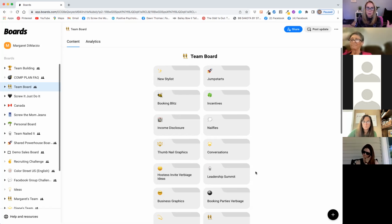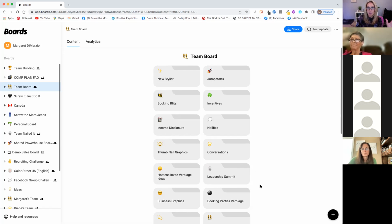But what I found was working with the desktop to get things onto the board is a lot easier, because Color Street gives us a ton of content from the Dropbox, right? So I pull everything from the Dropbox onto my desktop and then I load it here.